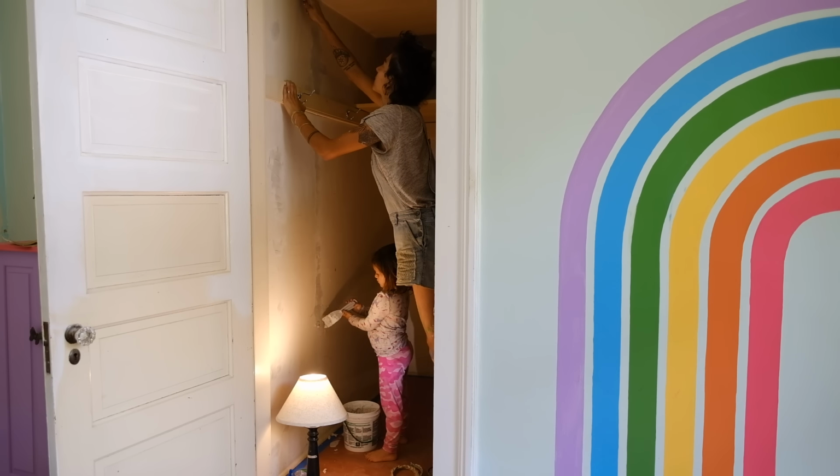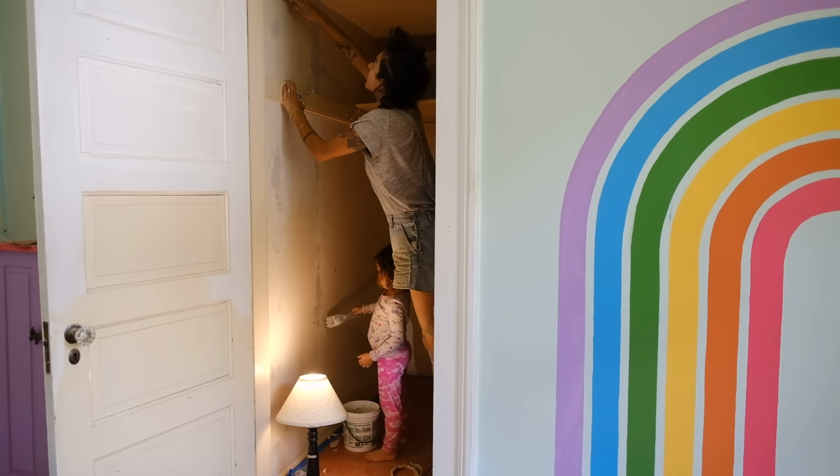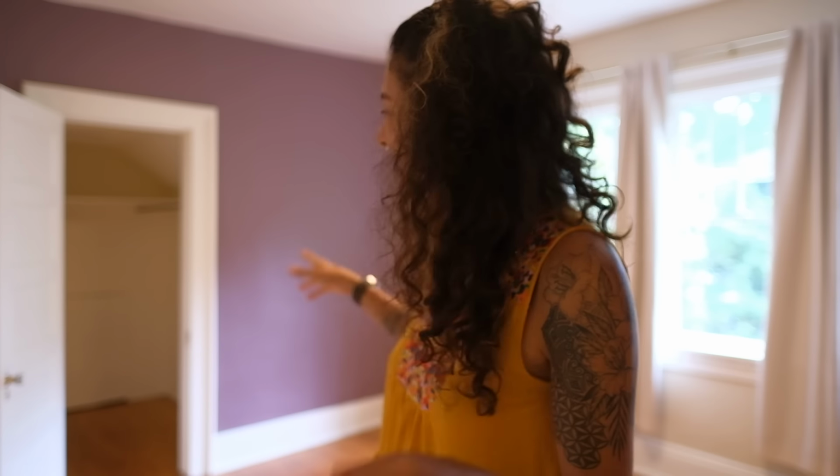Each of these closets has a little cubby at the back, and it goes into a little attic space, which isn't very exciting. I won't show you. It's not fun to go in there. It's dark and dingy and just insulation basically. But we found a lot of cool trinkets back there, and it was really cool to explore those spaces.